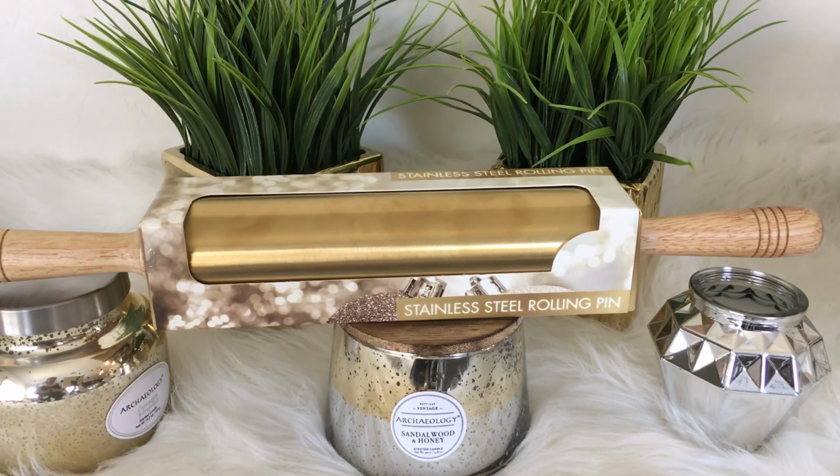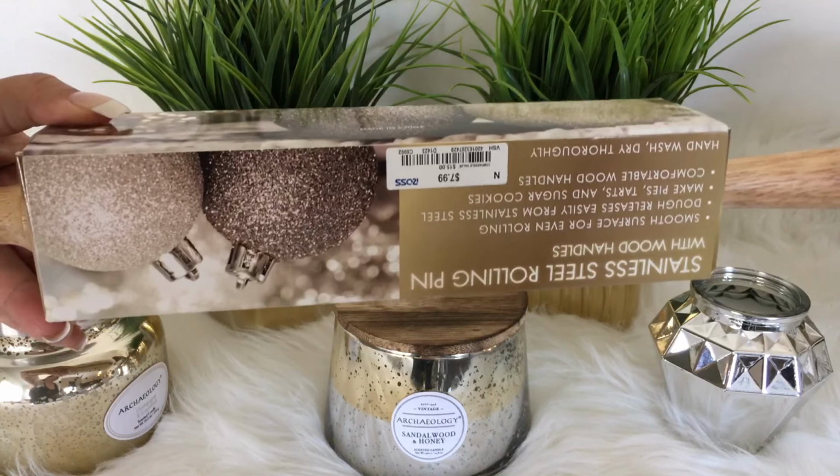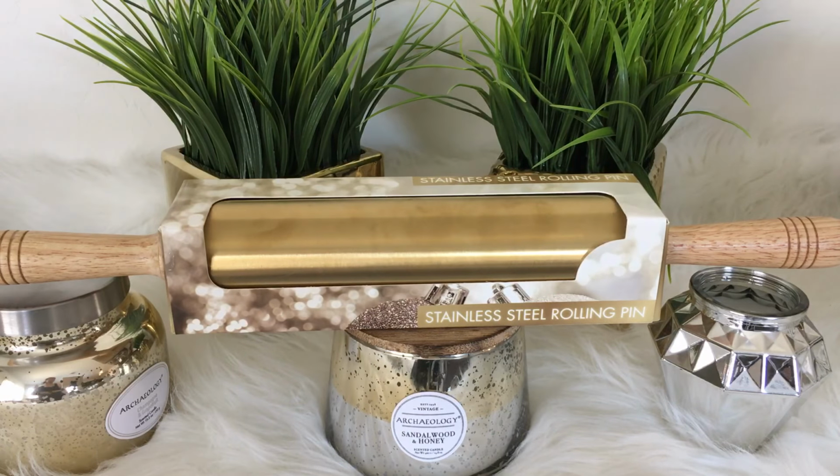So I stood there in the store trying to count the number of times in my life that I've actually used a rolling pin. And the reality is I couldn't count more than a couple. But I thought that the gold rolling pin was so beautiful that I could not leave it in the store. So it is a gold stainless steel rolling pin with beautiful wooden handles, and I found this at Ross for $7.99. So I went ahead and picked that up. But I committed to making some homemade tortillas this summer, so we'll see how that goes.